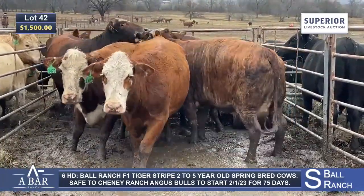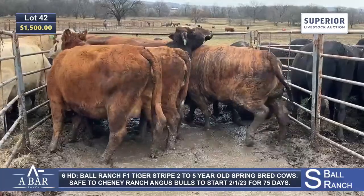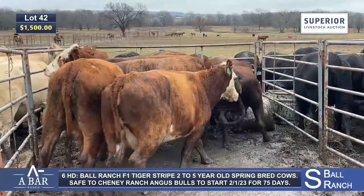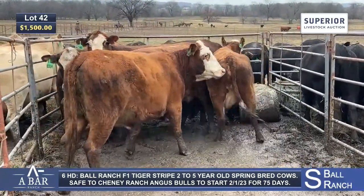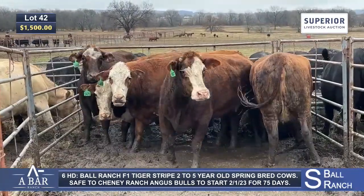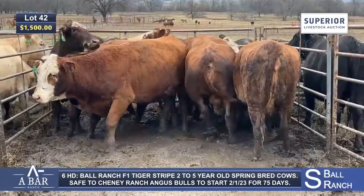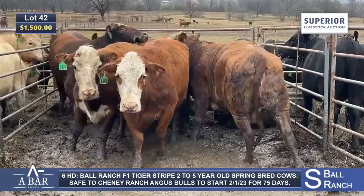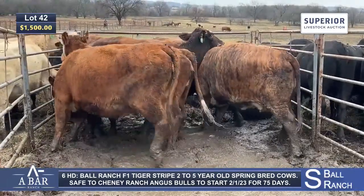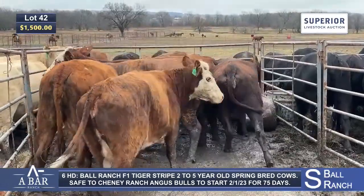Next, we'll roll on into pen 42. Some of these sorry old little F1 Tiger Stripe cows back here. Oh, boy. Let these poor little old things in now. This is a beautiful set of tigers here. I'm guessing if all of Chris's cows weaned a 750-pound calf, I wouldn't want to know what these weaned. It is a beautiful set of tigers. There's six head here. Start February 1. All right, six of them to go, and here we go on them.